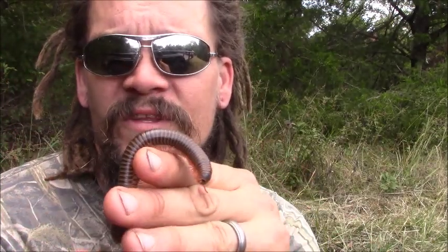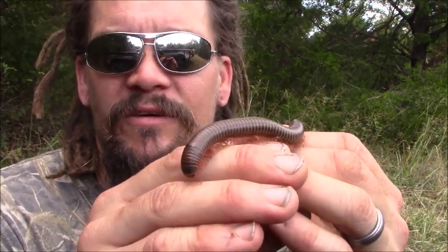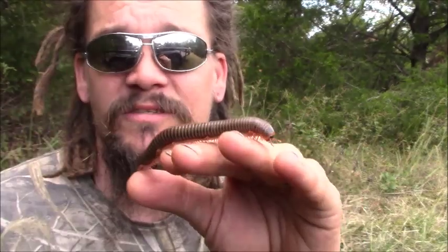They are an omnivore, so they're kind of opportunistic with what they'll eat. In captivity, they'll eat fruits and vegetables and other things, but also to keep up with their exoskeleton, which is quite an exoskeleton.